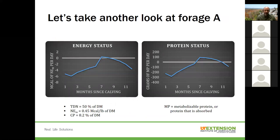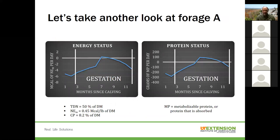So we're going to come back here and look at forage A. So look at gestation, which is the time when we're trying to rebreed them, right at 2 months of lactation. We're going to start trying to get them bred. And so that's when the energy status, forage A only has that one period of time that they're going to be meeting the nutrients. And so once again, same thing goes for protein. It's going to have a few extra months during the gestation period, when they're trying to grow the calf in them during that time.